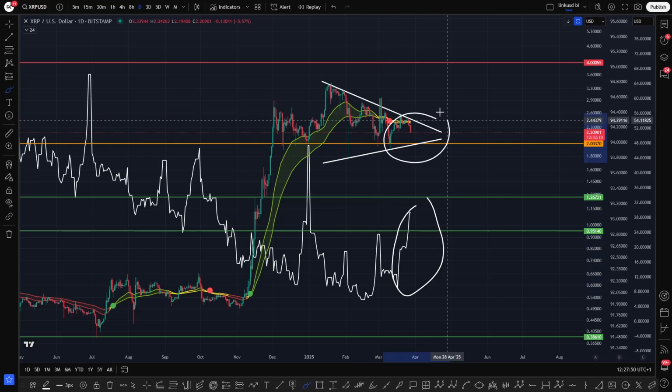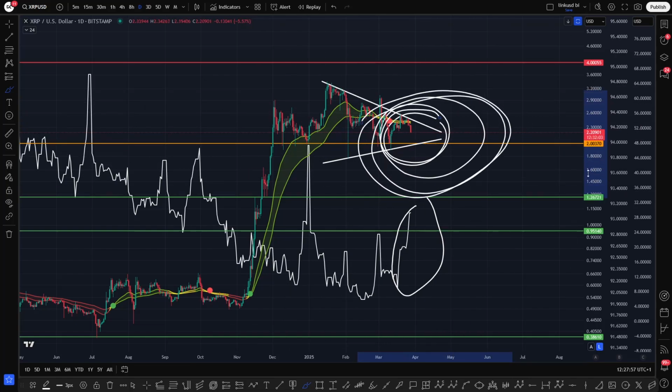But from left to right, we're getting really compressed, and we keep seeing a series of 3 waves in this compression that's going to lead to expansion. So I'm going to trade this move, whatever direction, long, short, whatever. I'm going to trade this move and make a lot of money, okay?